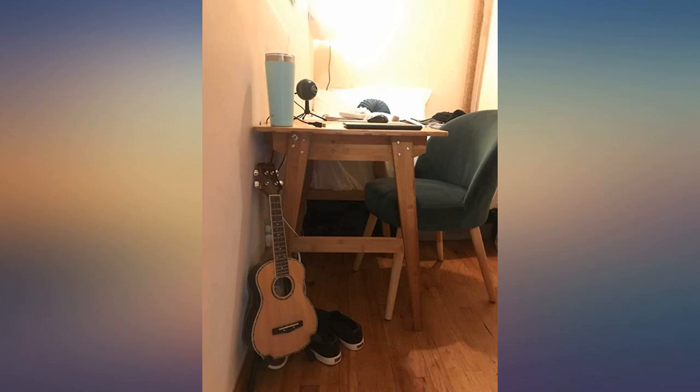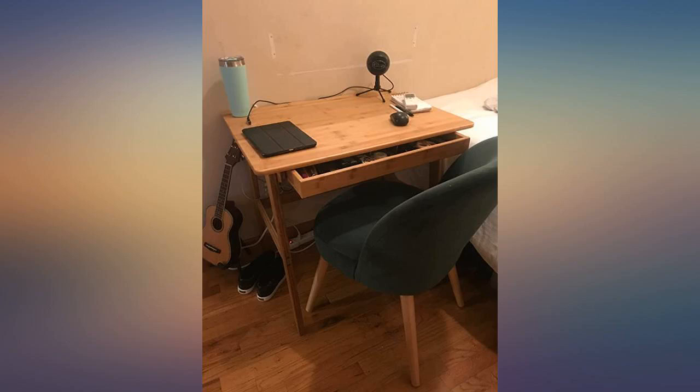Desk is beautiful and very well made. I love it. It's the perfect size for a smaller apartment. I would highly recommend. It was super easy to put together as well.